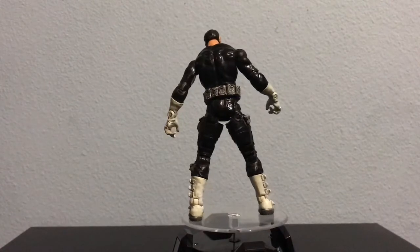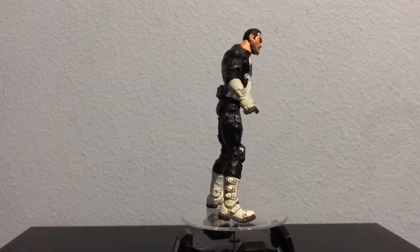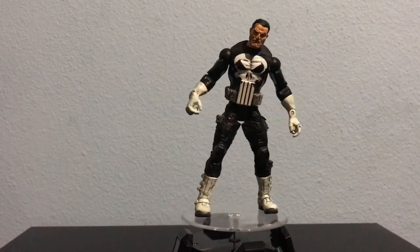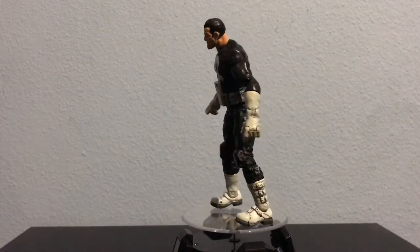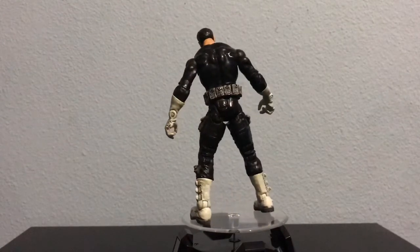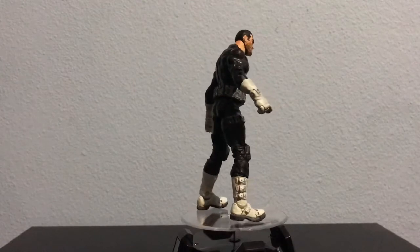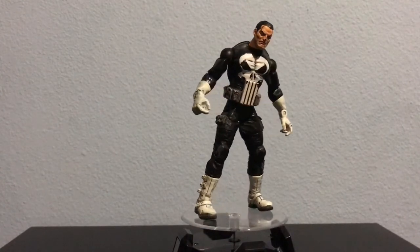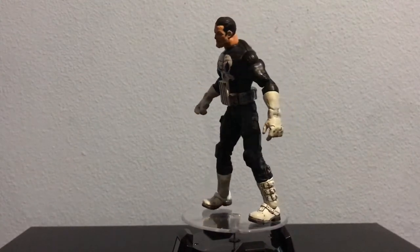Like I said, I have some of the accessories, and with a lot of these Marvel Legends, even if you don't have the original accessories, there are other toy lines with things like machine guns that would be pretty easy to combine with this Marvel Legends. So anytime I find Marvel Legends in toy bins at the Goodwill, yard sales, or flea markets, I'm all about jumping on them, especially when they're just a couple dollars. So again, 2003 Marvel Legends Punisher.